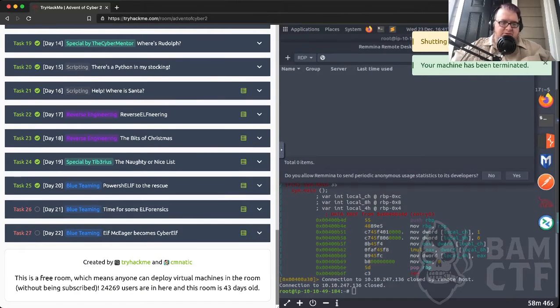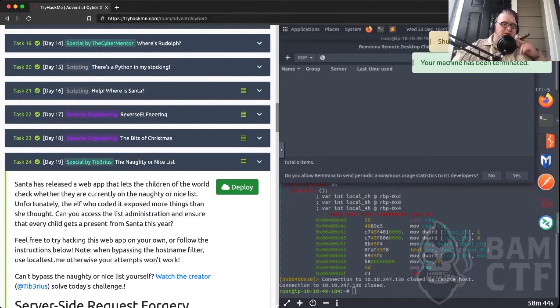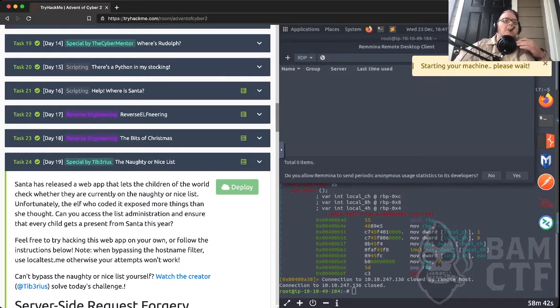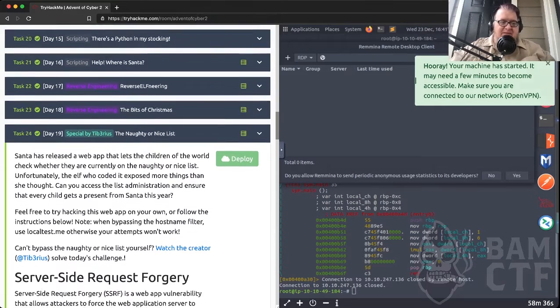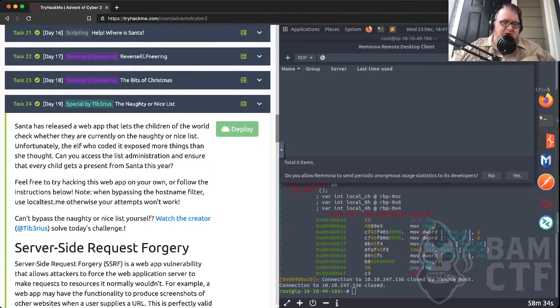So we've got two left. Let's deploy this box. All right, Santa's released a web app that lets the children of the world check whether they are currently on the naughty or the nice list. Unfortunately, the elf who coded it exposed more things than she thought. Can you access the list administration and ensure every child gets a present from Santa this year?